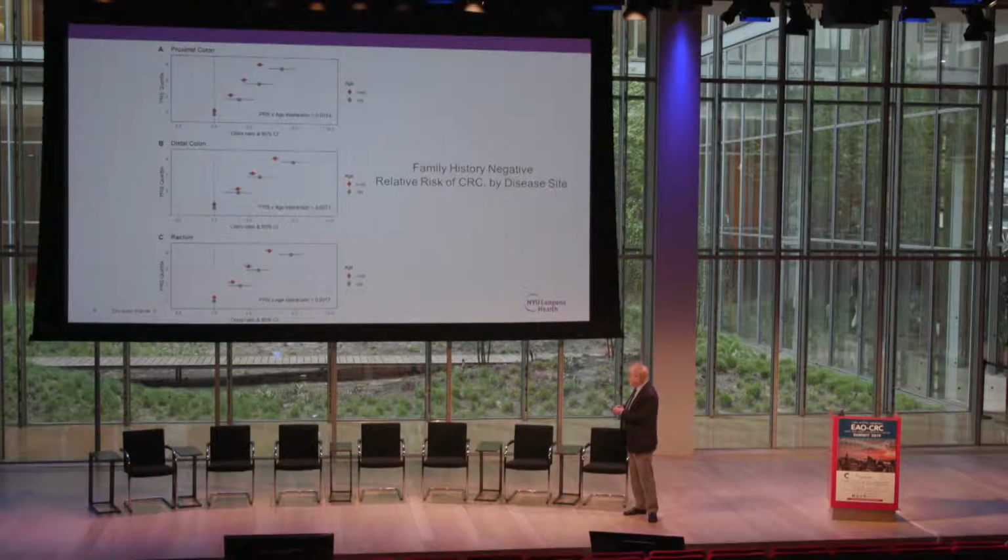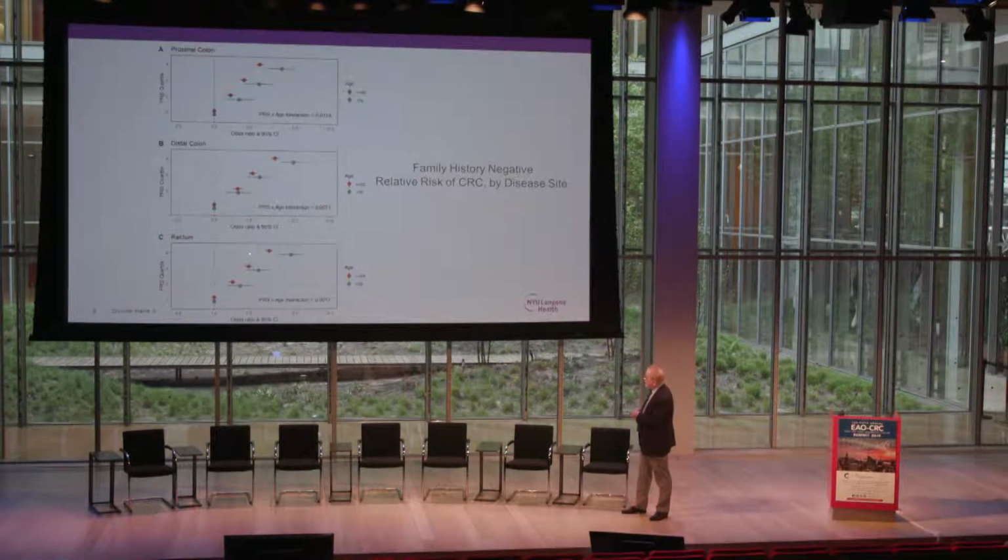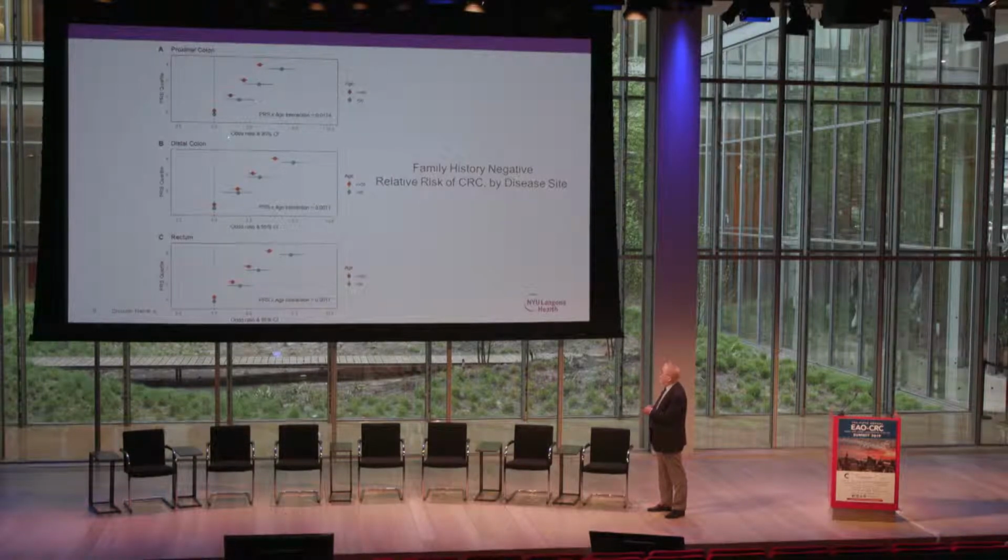The other aspect we were interested in is whether these relationships were any different by tumor site. I think statistically there's a slight shift that the relative risks are greater for rectal cancer, based on this polygenic score. But you can see visually that the patterns are fairly similar across the three disease sites.